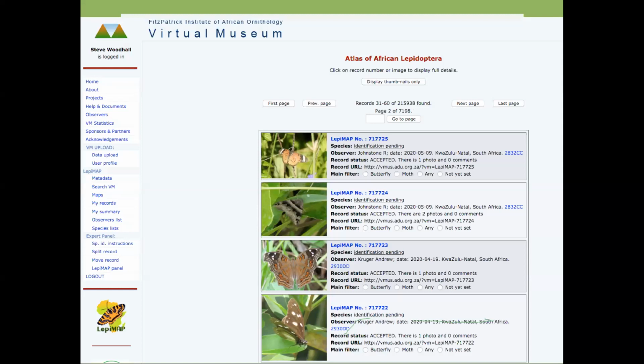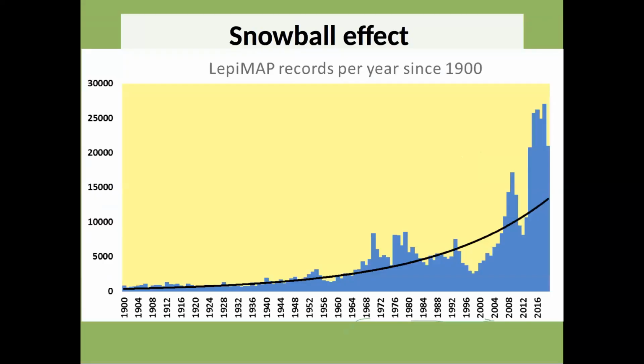That just shows you how powerful it is. We've got people all over Africa, not just South Africa, all over Africa now, snapping butterflies and moths and submitting them to Lepimap. The result is that we've got data going back, in fact, beyond 1900. We even logged specimens that people caught in the 19th century.